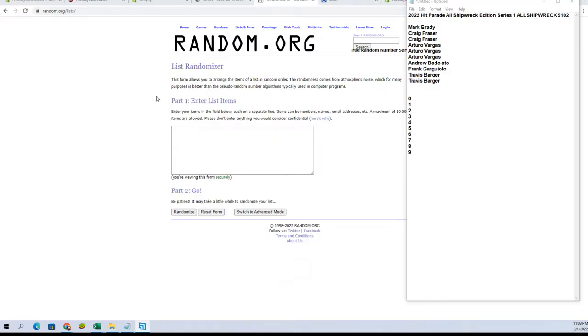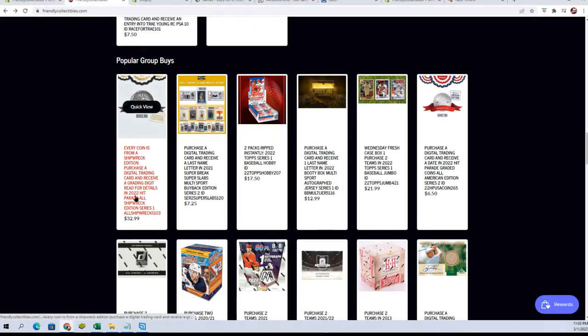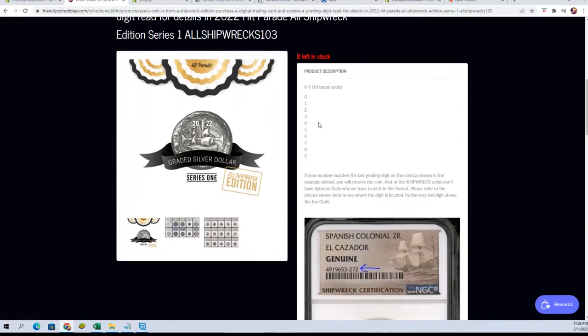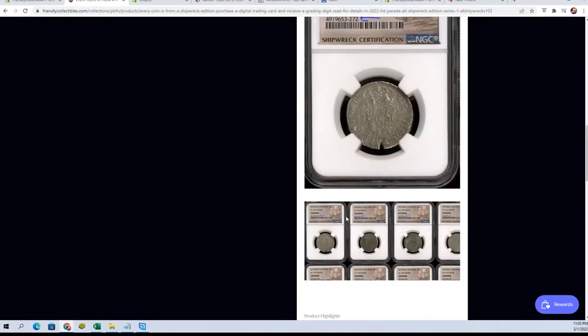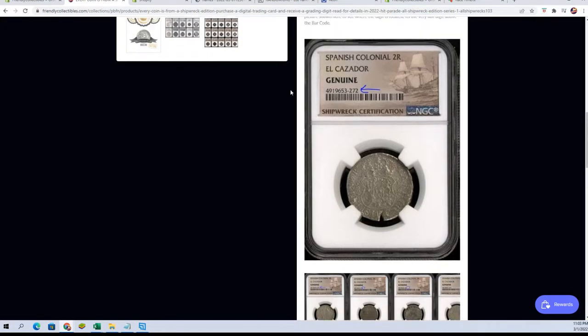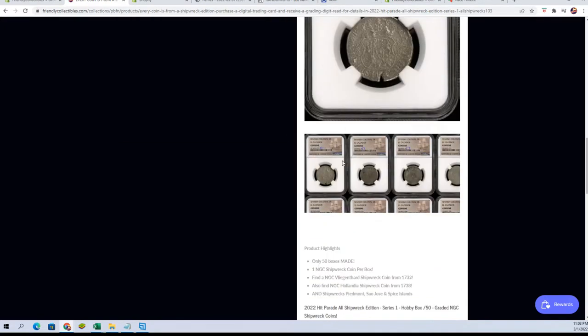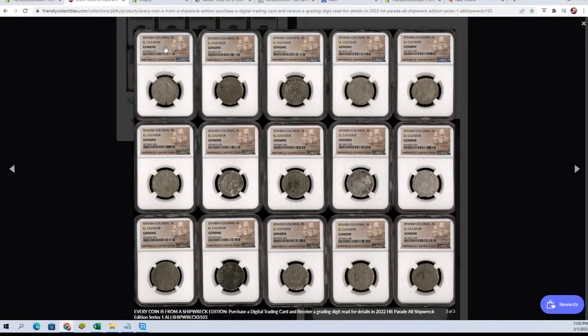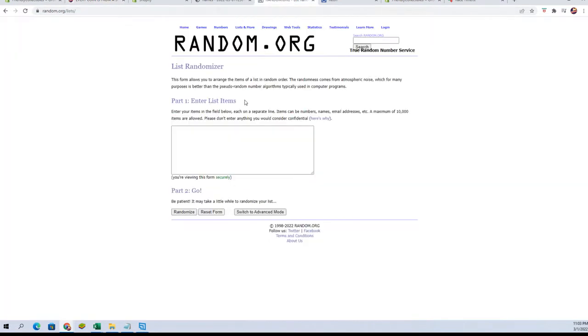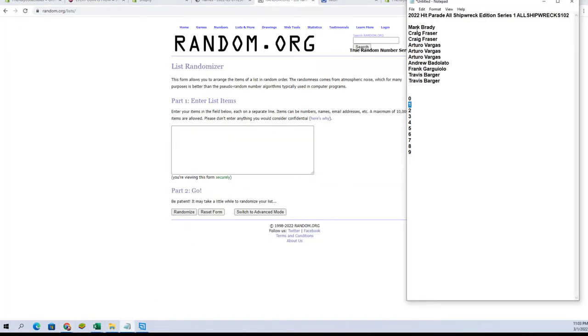Real quick, if you didn't see the way we do this one, it's very simple, just like we do serial number boxes. We're going to give it to the last number on the grading title. So this coin, for example, would go to 2, and so on. I think everybody followed that. You'll see right here, that would go to 2, that goes to 7, that goes to 1, that goes to 3, 0. Very easy. Here we go. Good luck. Last digit on the grading title.